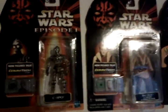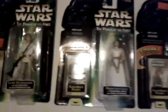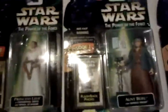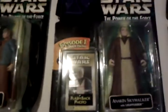Then we have these Episode 1 flashback photo figures. Chewbacca, 3PO, and Obi and Luke, Leia, Anakin, and of course Varu. Well, I don't see too many Varu figures out there, so I kind of like that. And some old post Hidden Crisis and Anakin Skywalker, based on the Return of the Jedi. Anakin Skywalker, Vader, and the Emperor.